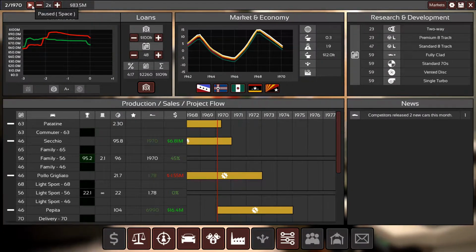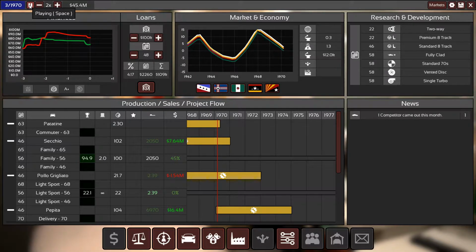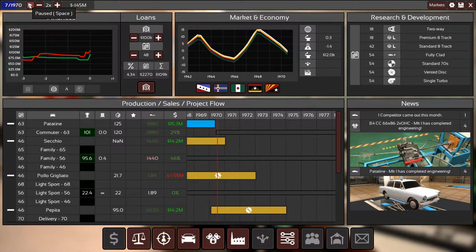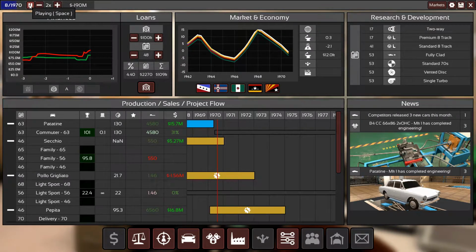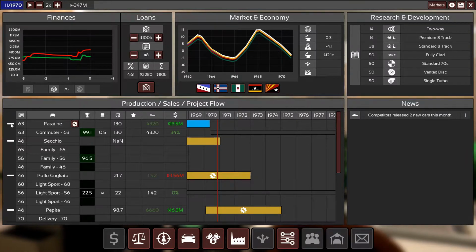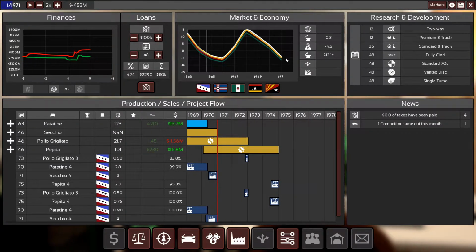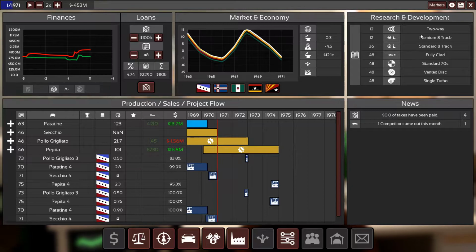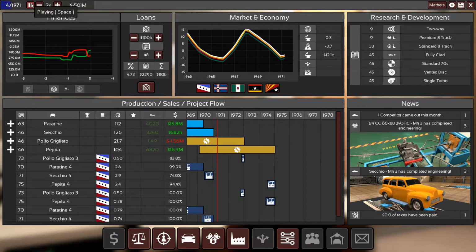Alright, let's get time moving. No new text coming out for a little while. We'll see how the Patatine floats. Oh, good sales on that. Now the Secchio. Zero taxes. We've been losing money. We'll be getting a two-way exhaust system and premium 8 tracks here shortly. And the Secchio making good money. Excellent.